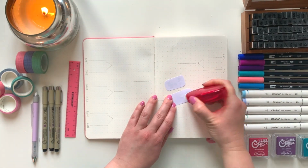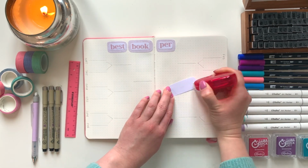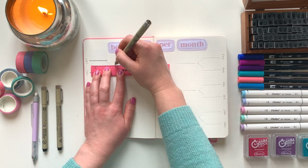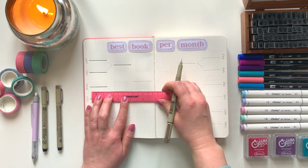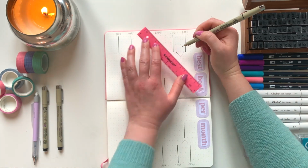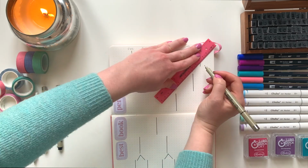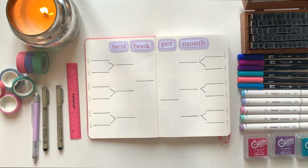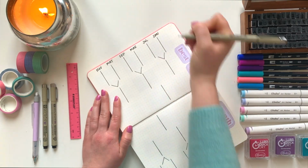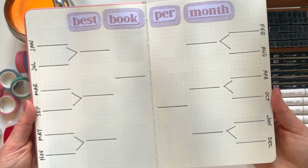The next spread is my best book per month bracket, where each month I'll put, you guessed it, the best book of the month, and then through the year they'll all face off to see what was the best book I read all year. I do make it a point to pair January with July and February with August, etc., rather than January with February and so on, because then it mixes up the year better later on in the tournament.